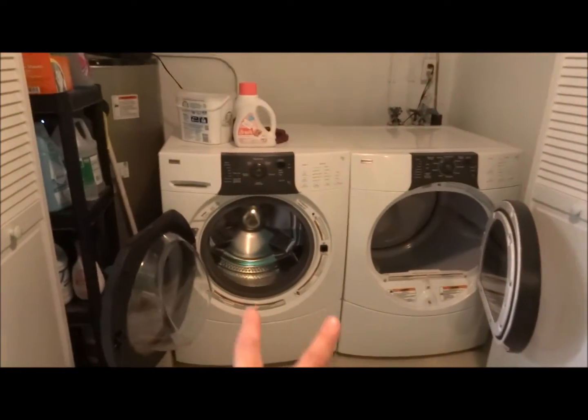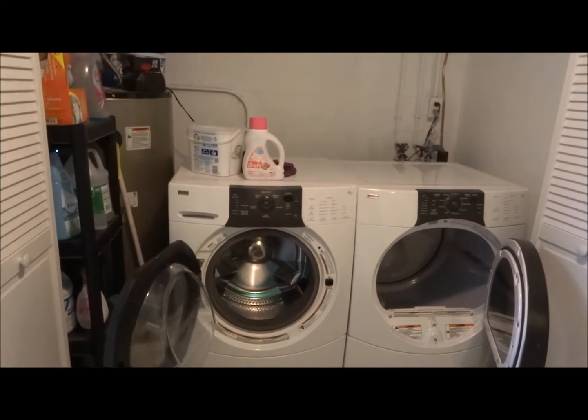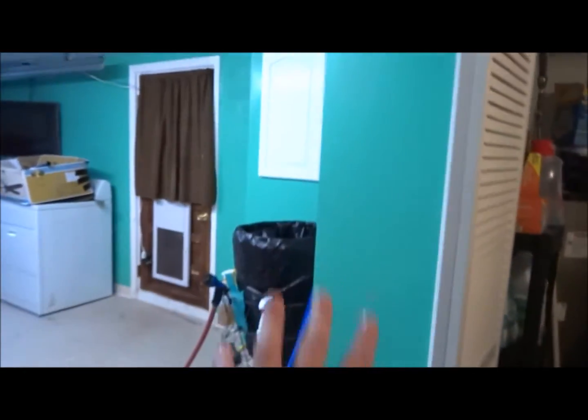This area is, of course, the laundry area. We just got these two washer and dryers from a friend of ours, and we love them. But yeah, everything was pretty much open. There wasn't a wall right here, and there wasn't anything right there.